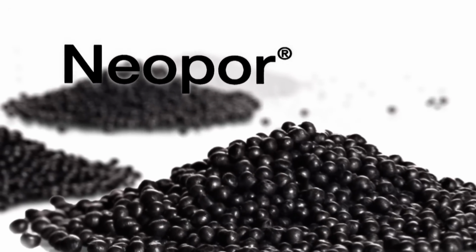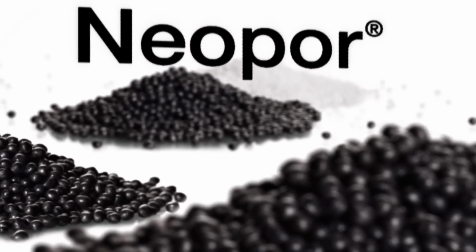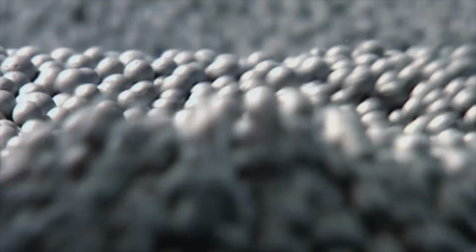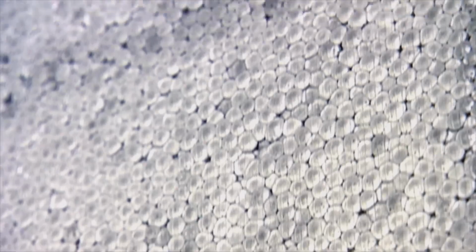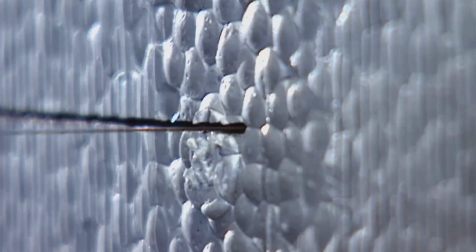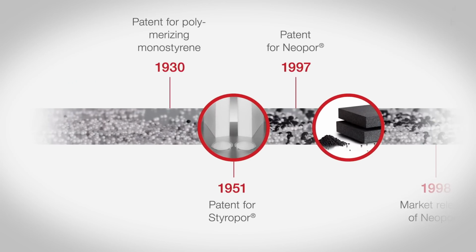Neopor, the small black beads containing a blowing agent which makes it expandable, are composed of polystyrene granulate referred to as EPS. BASF produces and markets this material, which is then processed by foam manufacturers to make insulation products for a wide variety of applications. As early as 1951, BASF patented the classic white EPS insulation material Styropor.